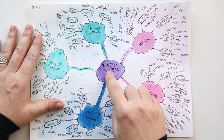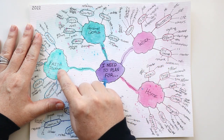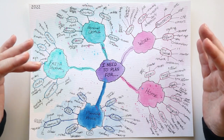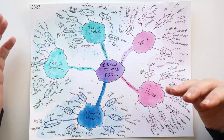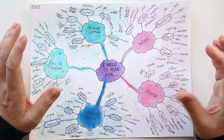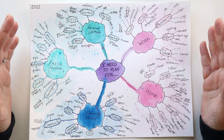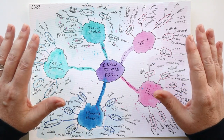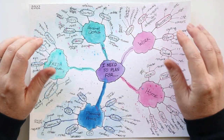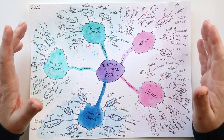So here you can see I did personal goals, work, home, Planning Annie, this channel, my faith journaling. I include journals in my list of planning needs because it's all of those analog tools, and a lot of times things that come out of my journaling will also end up being part of planning. So I include those. You don't have to. You can be more basic than this. You could use sticky notes if you're more comfortable with being able to move things around. The format is really not important. The process is really important.